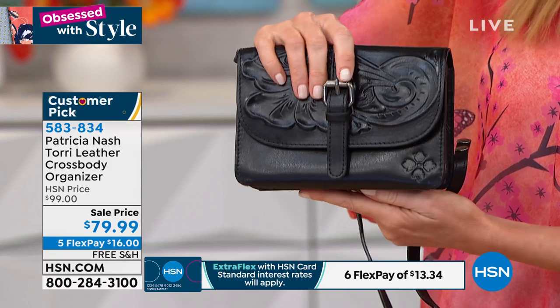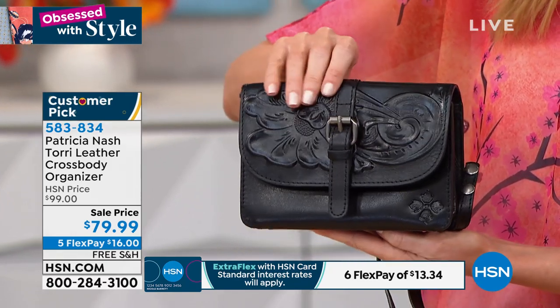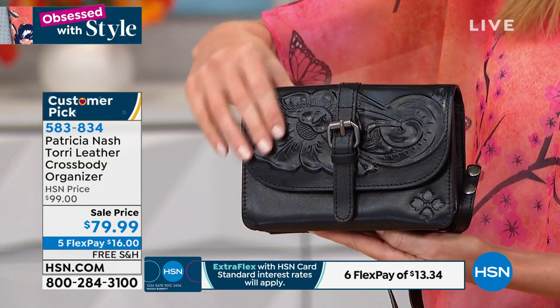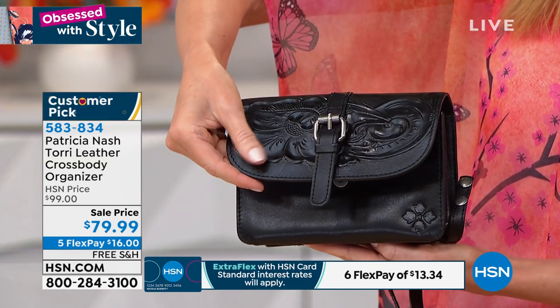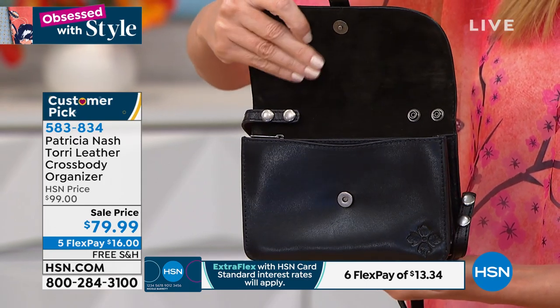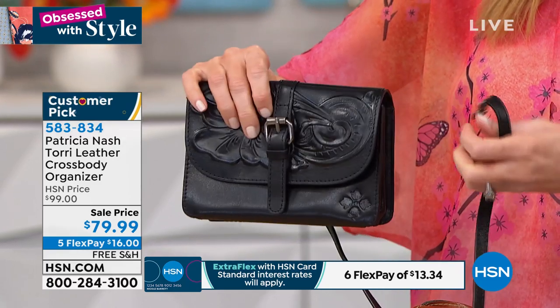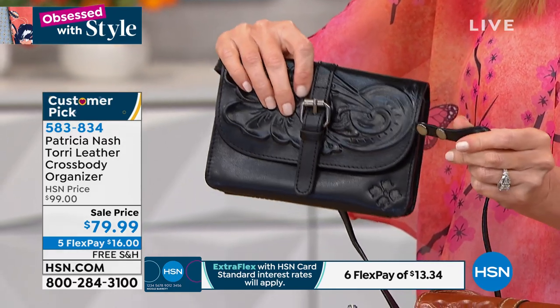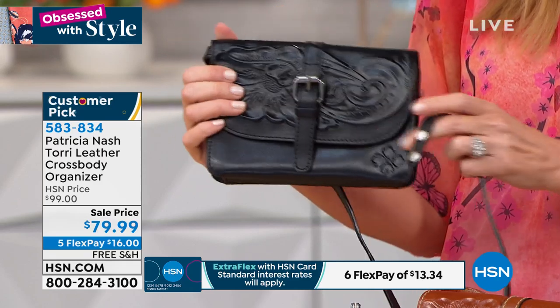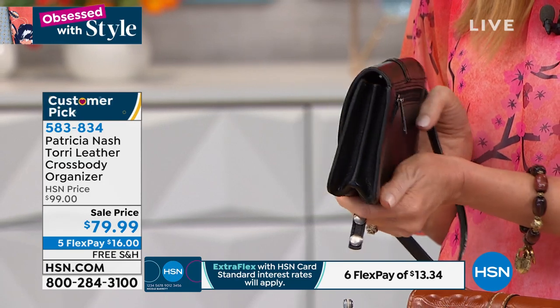But Patricia, I can see why this is a customer pick. I'm sure that all of your bags have become customer picks. I get great reviews on this bag all the time from women that have never worn a crossbody, you know, someone who's 80, someone that gave it to their daughter who might be 16. I mean, it is one of those kind of classic bags that no matter what age you are, you're going to love this bag and use it a lot.